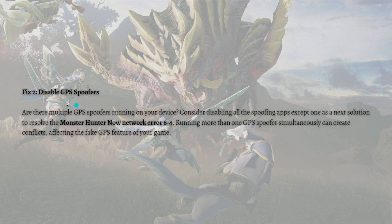And the next thing you can do is to disable GPS spoofers. So if there are multiple GPS spoofers running on your device, just consider disabling all the spoofing apps except one as a next solution to resolve the Monster Hunter Now network error 64. So running more than one GPS spoofer simultaneously can create conflicts, so affecting the fake GPS feature on your game.